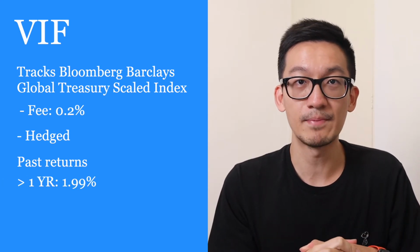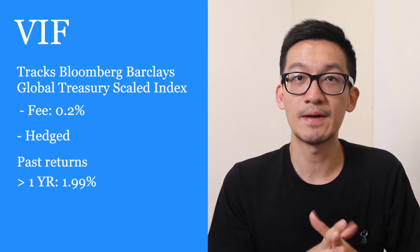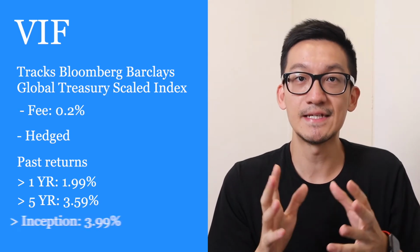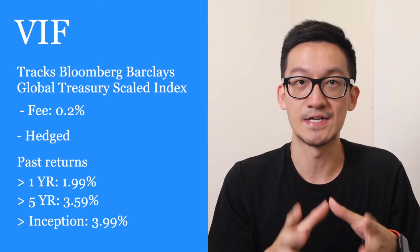Now let's look at past performance, but as always, remember that past performance is no guarantee of future results. In the past 1 year, VIF has returned 1.99%, which might not sound like a lot, but considering that most savings accounts in Australia are offering less than 1%, it's not too bad. If we zoom out a little bit and look at the 5-year returns, that's at 3.59%, and since its inception, the VIF has returned 3.99%.